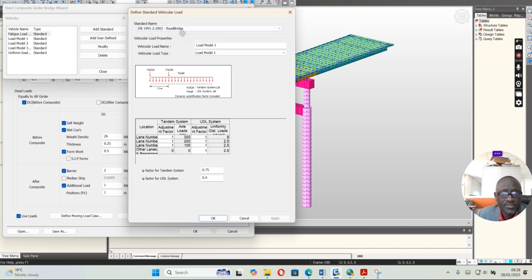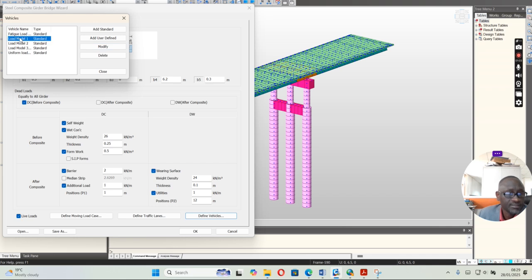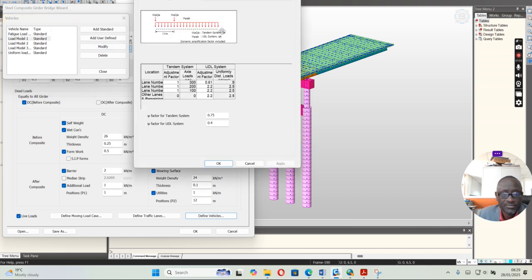So if I do road bridge, you see here, this is load model 1. I can actually specify. I can click on this and modify. You see what has already been entered. If you go to your Eurocode 2, you will see all these factors are there, where they put the loading. You will find them there. Make sure this is exactly what you replicate here.